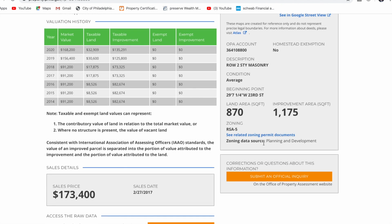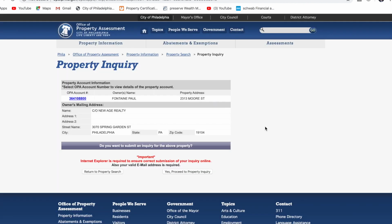And if you do want to submit an inquiry or appeal your taxes, one way of doing it is this button down here. It says corrections or questions about this information, submit an official inquiry. And this goes to the OPA, Office of Property Assessment. So you click on this. Now, this is not the official way the website tells you to appeal taxes, but I've done it personally myself a couple of times, and it has actually worked, and I've received a reply back from the city saying that they are adjusting the value of my property. So this is one way of doing it.